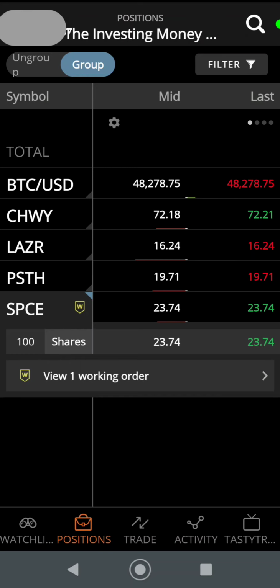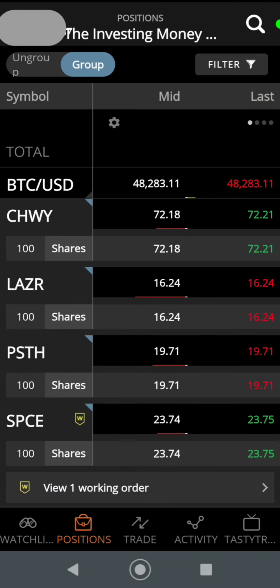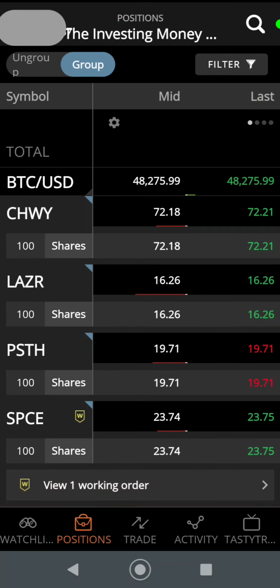You can see I did get stuck with a bunch of stock here. I got some Chewy, Laser, and some other stuff, but you know, I think eventually Chewy's going to go back up. Laser, we'll see. I think it's got a lot of potential.